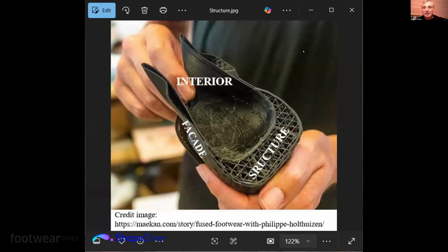I hope this image is visible. I would like to challenge you to redefine footwear at a level of thinking and divide it into 3 elements: the interior, the facade, and the structure. For sure, the structure will not be limited just to the midsole, but will cover the entire footwear.